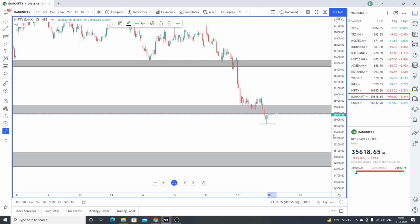So this is very important in order to make sure that the volatility is not taking away your profits, or just not triggering your stop loss: keep a very tight stop loss and make sure that you keep on trailing it in Bank Nifty.